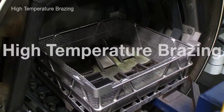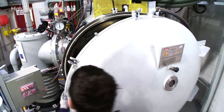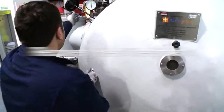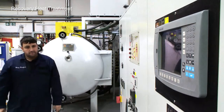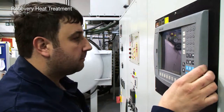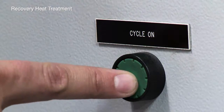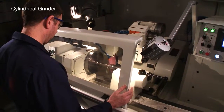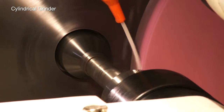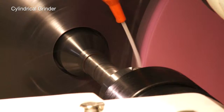High temperature brazing is carried out in our vacuum furnace. The vacuum furnace is also approved to carry out recovery heat treatments on superalloy materials such as turbine blades and nozzle guide vanes. This is known as solution and aging heat treatments to recover the mechanical properties after engine running. An Avon transfer tube is having its diameter reclaimed as wear and frettage are removed using the cylindrical grinder.